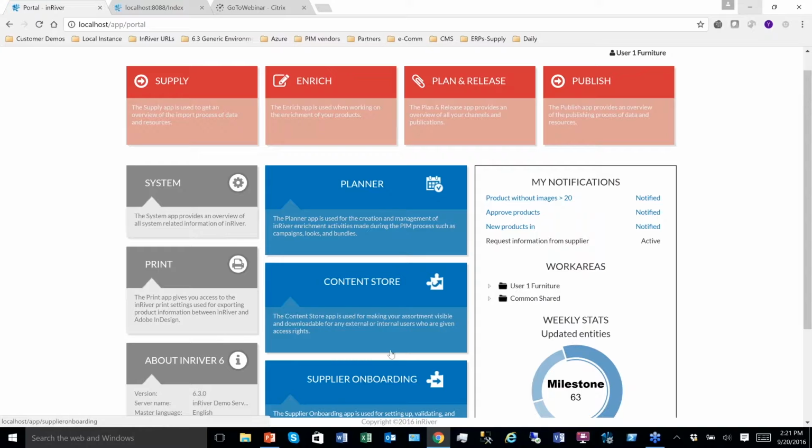I will not show supplier onboarding and all the other ones, just because there's no time for everything. But supplier onboarding does allow an organization to upload a spreadsheet and digital assets directly into the PIM, and it will go through an enrichment process as well. We also offer what we call print, and print is really around Adobe InDesign. So if you need to build physical catalogs, we have an InDesign plugin to work with that, and we can do a separate demo for that if needed.